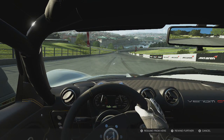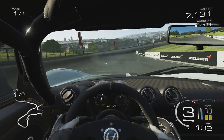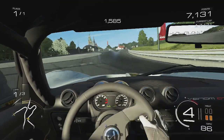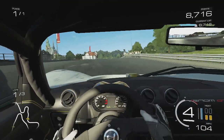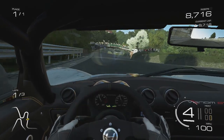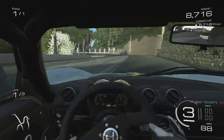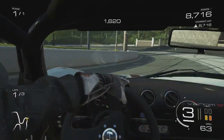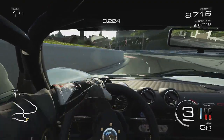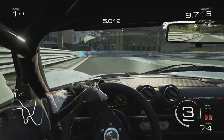I don't care if you like your cars to be 100% tight circuit cars all the time. But seriously, this is not a race car. This is not something that's built for total precision. I'll be honest here, this is something that's built to scare the shit out of its driver. No doubt about it. That's the entire purpose of it.